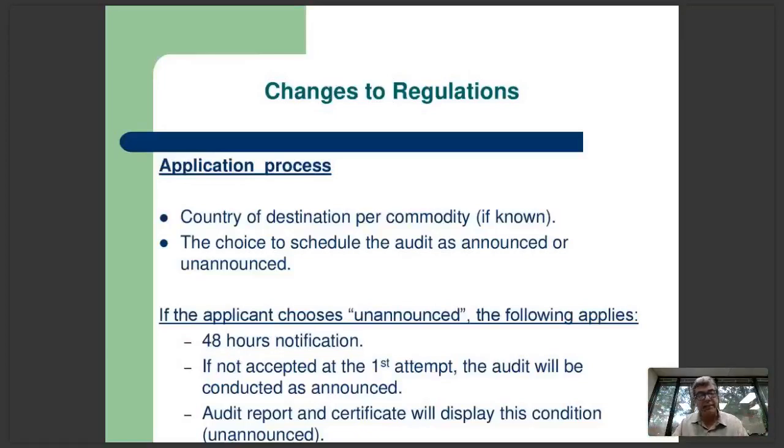The other new thing is the choice to schedule the audit as announced or unannounced. This is super new. If the applicant chooses unannounced, the following rules apply. The auditee will be notified 48 hours, 2 working days, before the inspection. If the customer, the auditee, does not accept the first attempt, then the audit will be conducted at a further date as announced. But if you are able to do the audit in this unannounced period, the audit report and certificate will display this condition, unannounced. Special attention with your buyers, your clients, in case they want that special condition in your certificate.